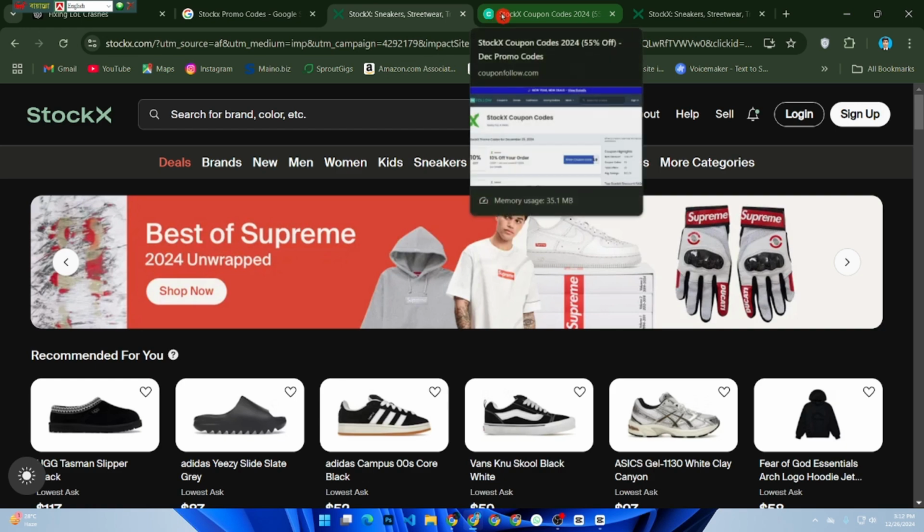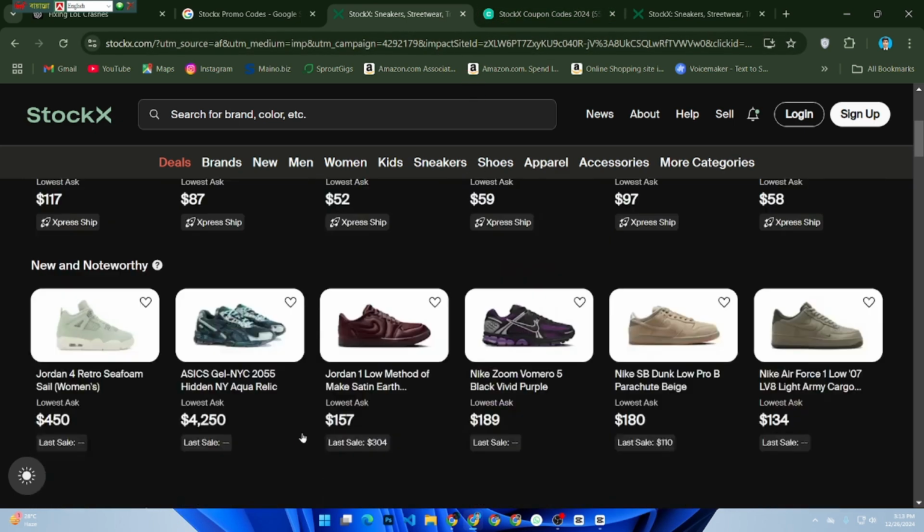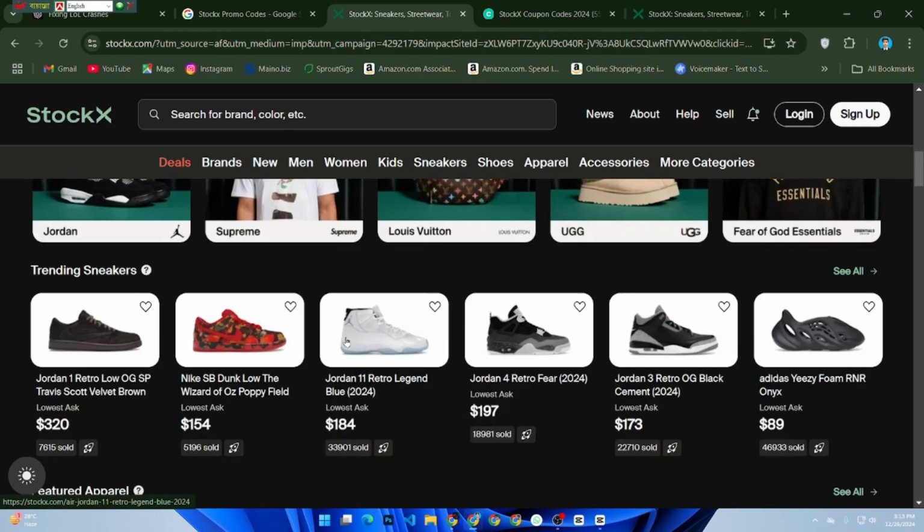With StockX promo codes, you can get the style you love at the price you will love even more. Why wait? Start saving today.